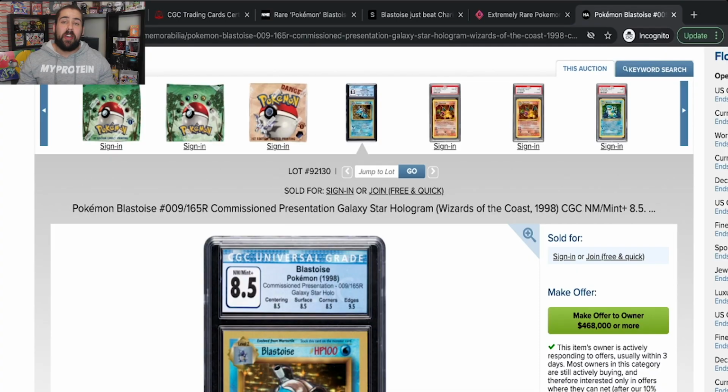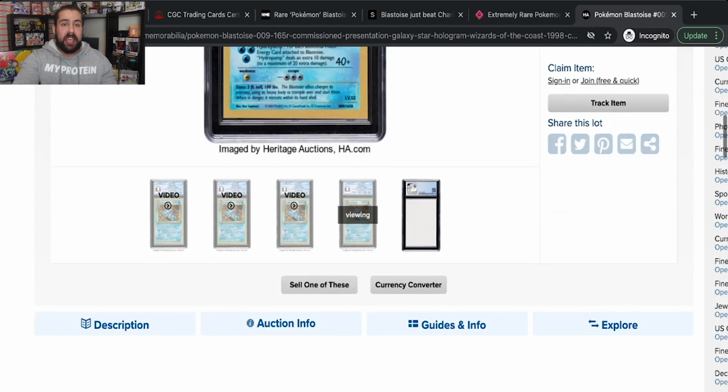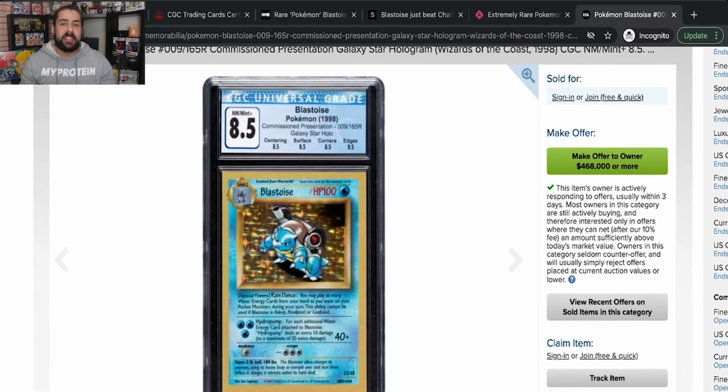But today, we're going to be taking a look at exactly what this card sold for, and I'm going to give you a history of the Prototype. So we're jumping over to the Heritage Auction site, which is where this Blastoise card sold. Let's take a look at what the lot described the card as. You can see right here, there's a picture of the card. It has been graded by CGC, and we're going to be going over to their website in a little bit for the full breakdown and the full history of what we know about this card.